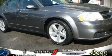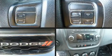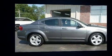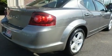Experience driving perfection in the 2013 Dodge Avenger. This four-door, five-passenger sedan still has less than 80,000 miles. It features a front-wheel drive platform, an automatic transmission, and a 2.4-liter four-cylinder engine.